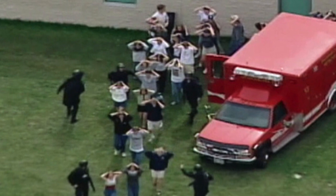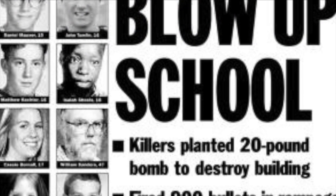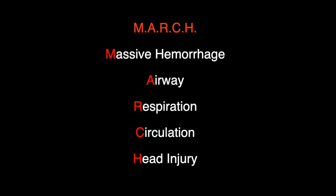Officers in the building now start to provide patient care. They assess casualties using MARCH: massive hemorrhage, airway, respiration, circulation, and head injury. Triage tags will not be used in a warm zone. They will be used at the casualty collection point. If they have a CAT tourniquet or a chest seal, they are immediate.